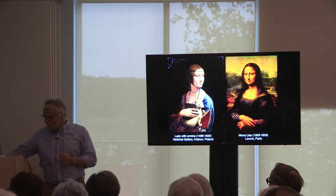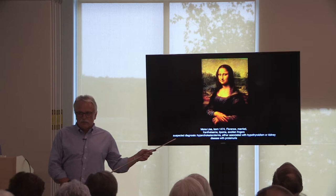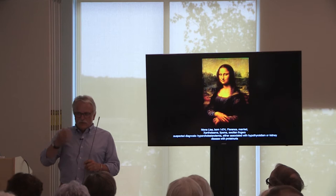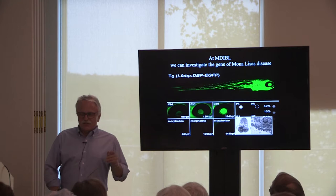So now we have Mona Lisa with xanthelasma, lipoma, and swollen fingers, and here, wonderful for the nephrologist, there are mostly two diagnoses. It's either hypothyroidism, which could be, you know, she looks a little bit like that. Also, the eyebrows. We have not talked about the eyebrows, but they are missing, which at the time could have been beauty. Or it is a kidney disease associated with proteinuria. And here, MDIVR comes in, because we have a model here. We could have the Mona Lisa team and use our secret.